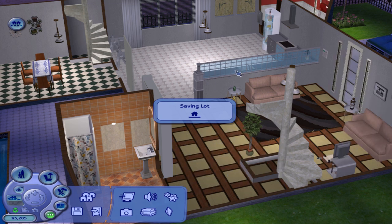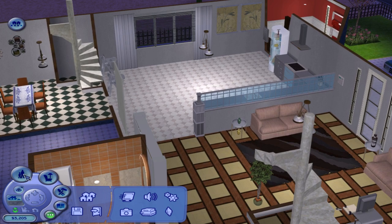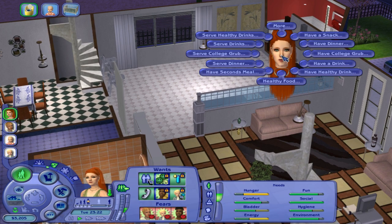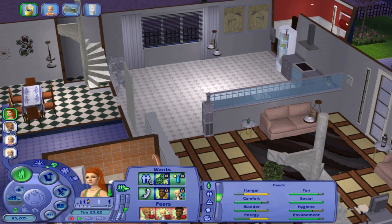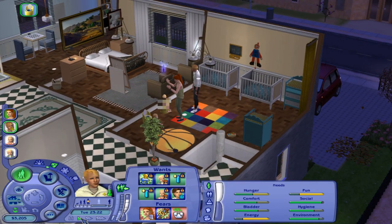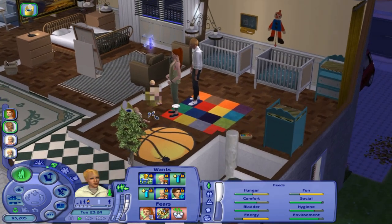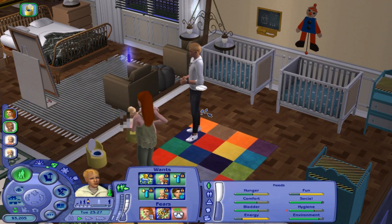And let's just save quickly. We don't want to lose our progress. Now that we've taught them some skills, I think it would be a good idea to save. Okay, Angela's quite hungry, so she can serve them something nice. Let's go for salmon. And let's let him finish off with Eddie.